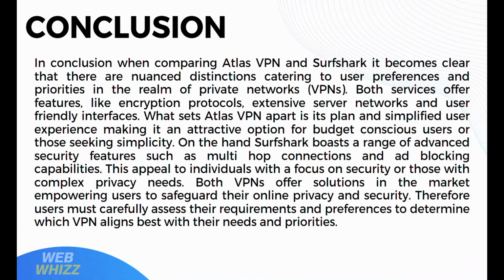Now, in conclusion, when comparing Atlas VPN and Surfshark, it becomes clear that there are nuanced distinctions catering to user preferences and priorities in the realm of private networks. Both services offer features like encryption protocols, extensive server networks, and user-friendly interfaces. What sets Atlas VPN apart is its streamlined and simplified user experience, making it an attractive option for budget-conscious users or those seeking simplicity.